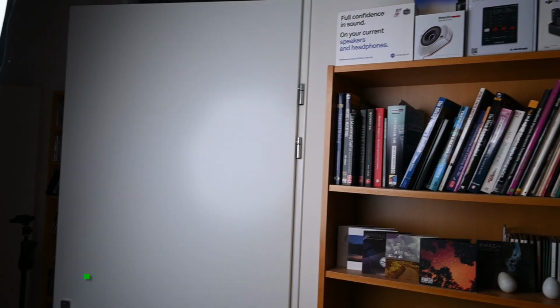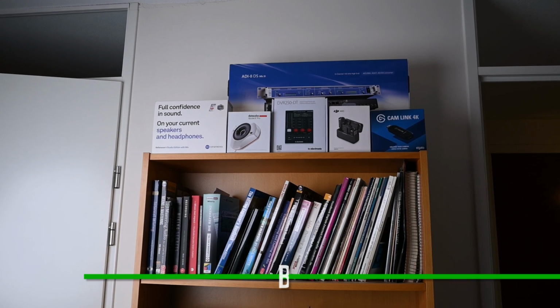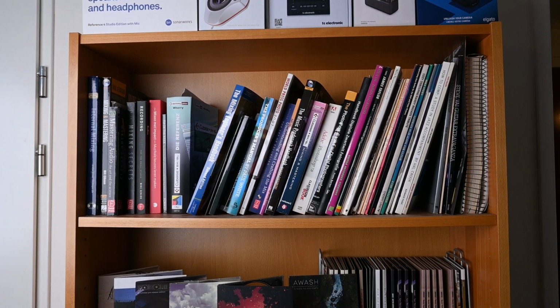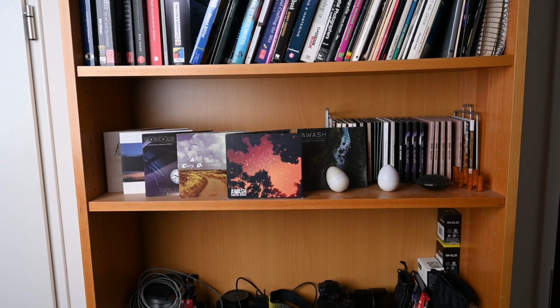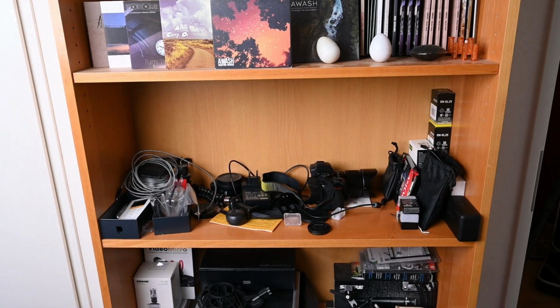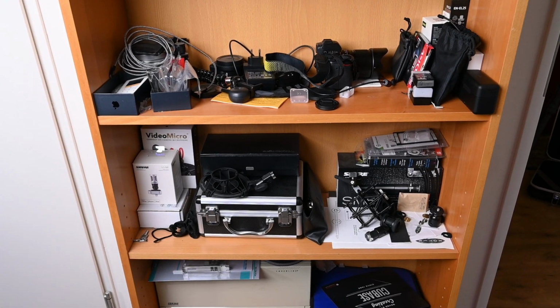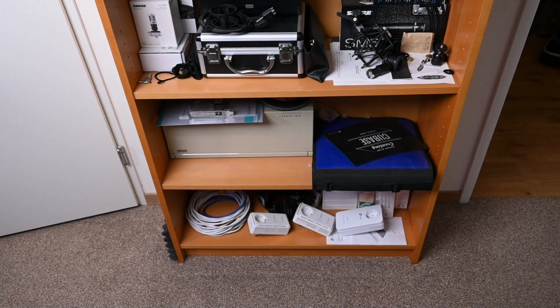Now moving on from the recording booth, I have a little cupboard next to it with on top boxes of audio gear, of course. A lot of the audio books and music related books that I've been using for many years now. Some of the CDs which were partly recorded and produced in this studio over here. My camera equipment down there, it's a bit of a mess. And this is the shelf which holds most of the microphones that I already showed you. And some assorted junk at the bottom.